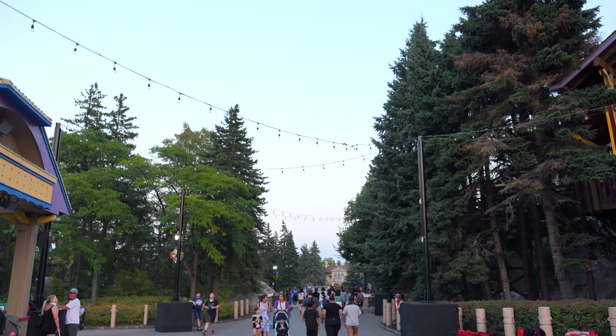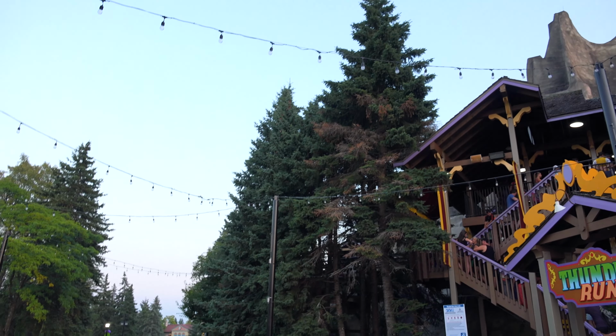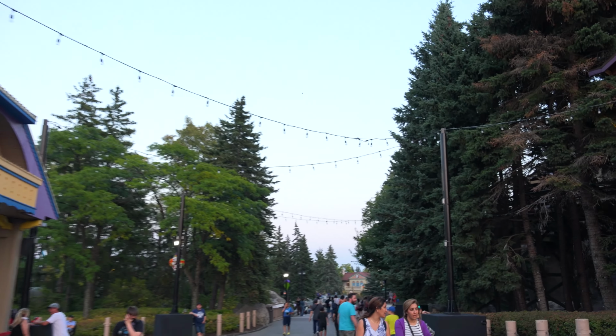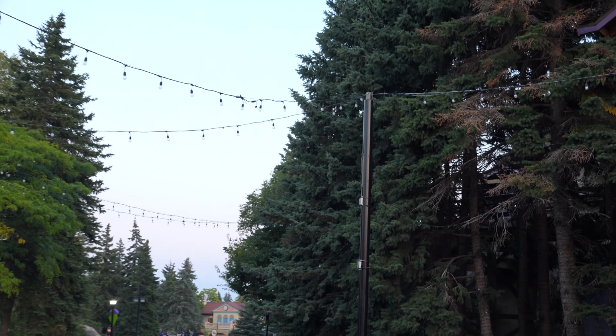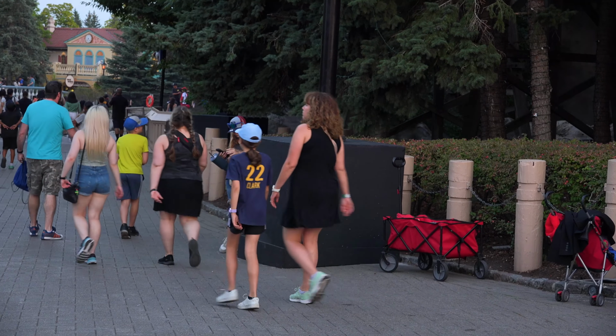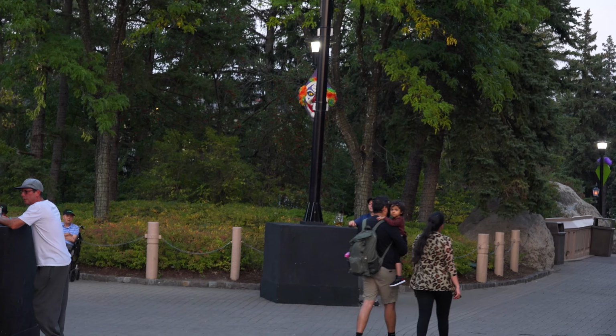Heading through the area soon to be known as AlpenFest, and in a couple weeks, it will be CarnEvil. Love, love, love all the string lights overhead. Glad to see those already in place. But this year, the park has strung them up a little differently. Now, they have set up these stands for lampposts that will hold up the string lights. So that is very, very interesting.